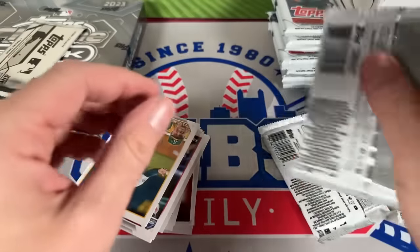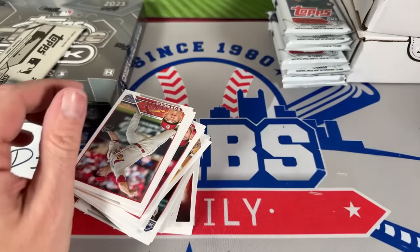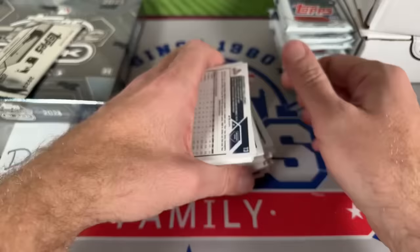Here we go with this second half of this box. Steel Walker so far the only good card. You should have told him to turn it upside down. I guess I could have, but then it wouldn't really look like anything. It was literally a frowny face. All right.